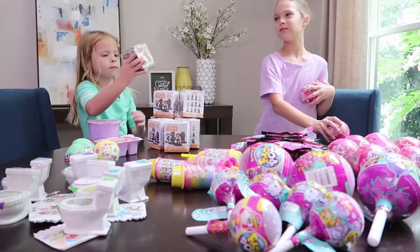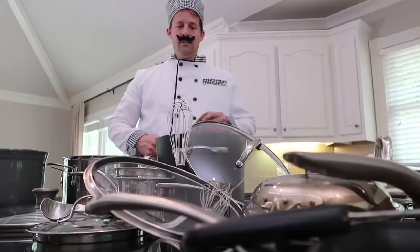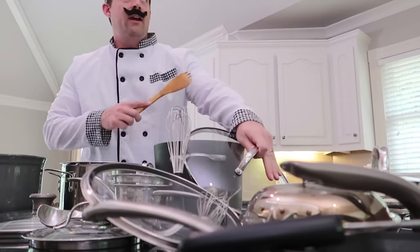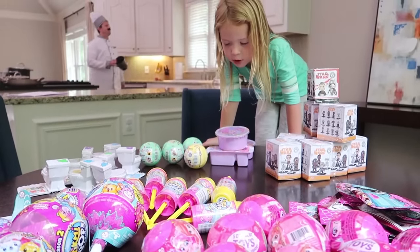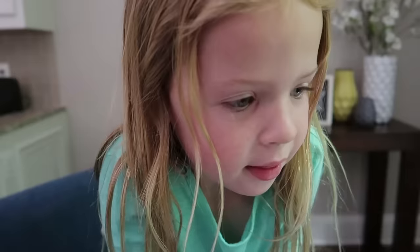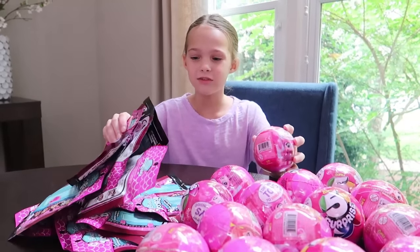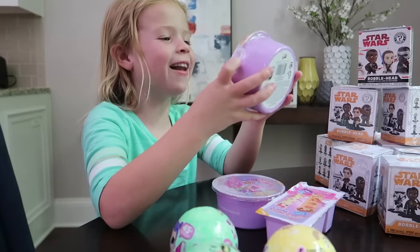Wow, Chef Pierre, you have a lot of awesome toy sides at this hotel. I serve only the best, most delicious food and the best, most incredible toys. Well, we're gonna be ordering a lot of room service at this toy hotel. This is the best selection ever. Check out all these fun surprises and adorables, Maya. And these num-nums look so fun, Addy.